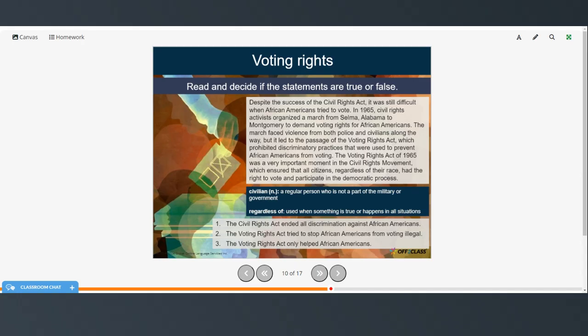Despite the success of the Civil Rights Act, it was still difficult when African Americans tried to vote. In 1965, civil rights activists organized a march from Selma, Alabama to Montgomery to demand voting rights for African Americans. The march faced violence from both police and civilians along the way, but it led to the passage of the Voting Rights Act, which prohibited discriminatory practices that were used to prevent African Americans from voting.